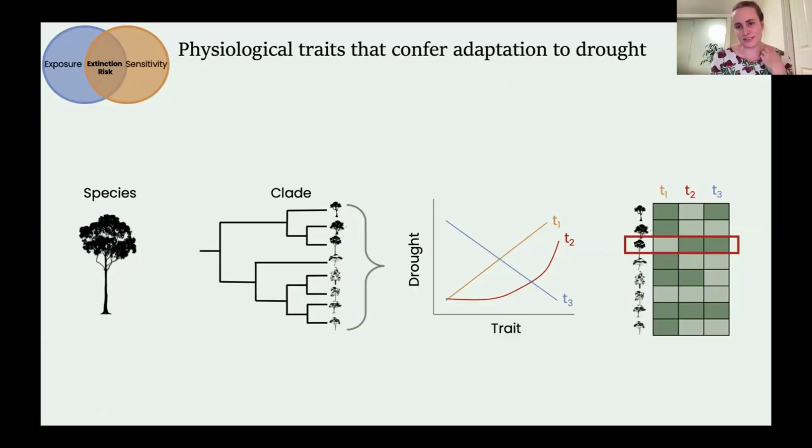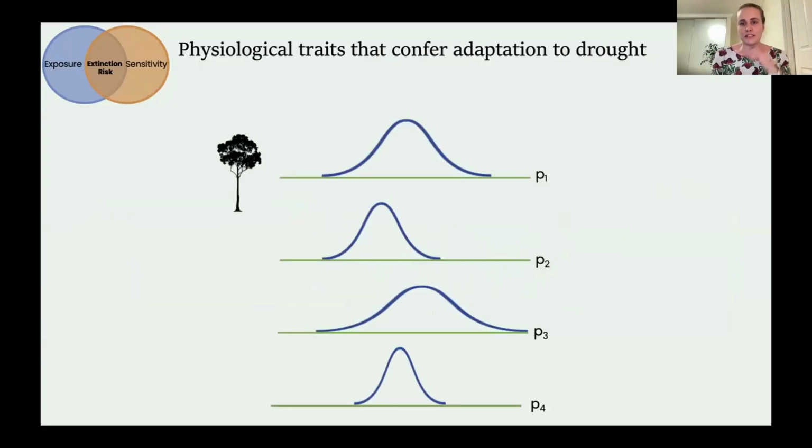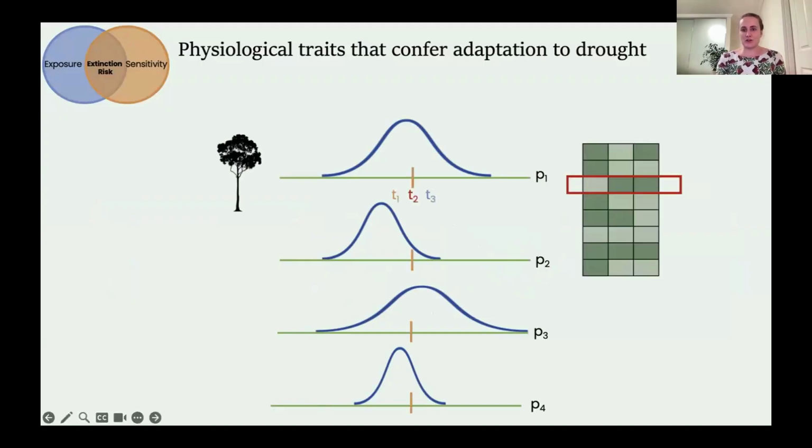But we're hoping to even go one step forward from this first sort of stage and look at how this species, across all of its populations in relation to its traits, might respond to drought in the future. So again, we have this species, we have its known traits from this trait matrix that we might have imputed, and we can look across population 1. So this distribution in blue here is a distribution of all the traits in a given region where population 1 falls that this environment supports.